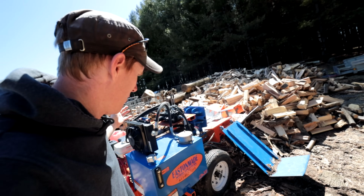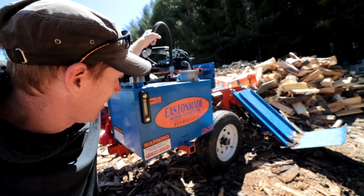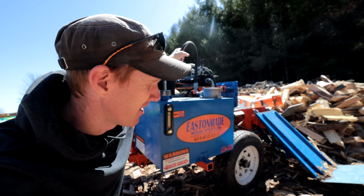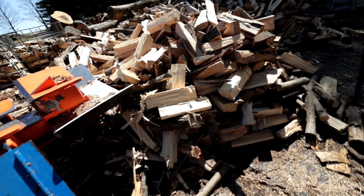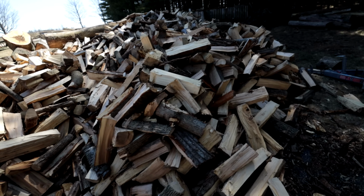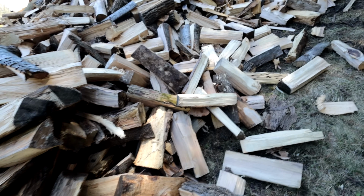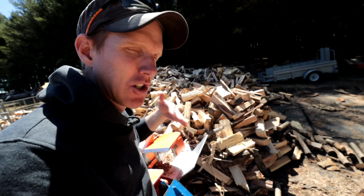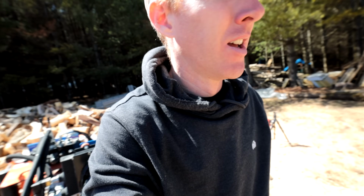Figure I'd give you guys a little bit of a tour of the splitter that I have. This is the Easton Made 1222 log splitter. I've had this for about 3 or 4 years, and I'm not particularly picky about my style of firewood. That's why I didn't go with the Axis. The Axis is a relatively new product. So this one has a log lift just like the Axis. It also has a box wedge, and that allows you to put really big logs on and just keep taking chunks off the lower sections of them, which is quite convenient.